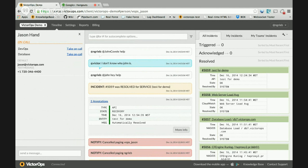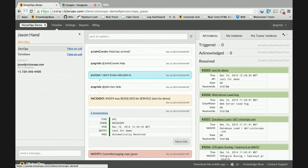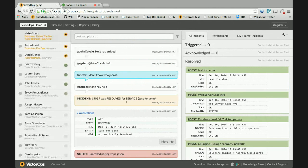All we have to do is go in here, click take on call, and we effectively pass the pager at that point, and we assume all duties and responsibilities of being on call at that time. And then once Tom is available again, he goes back in and takes on call back, and everything is just as it was earlier in the day. At this point, I'll go ahead and have Nate hop into our main timeline here.